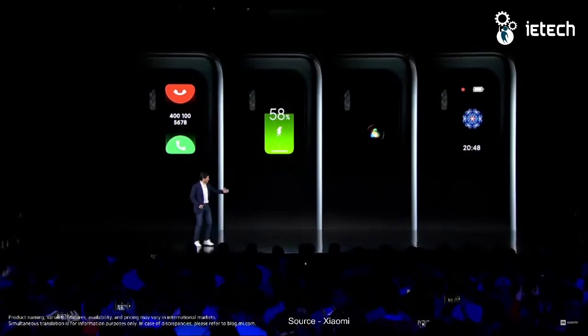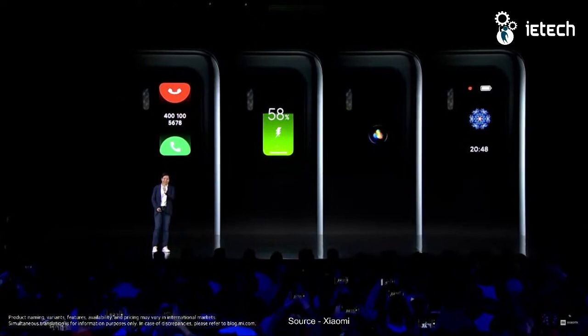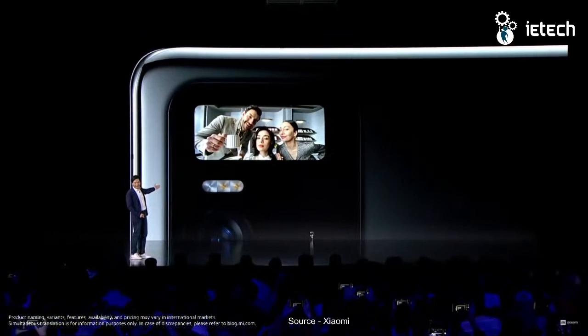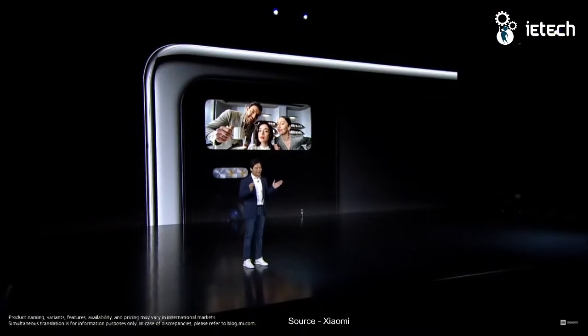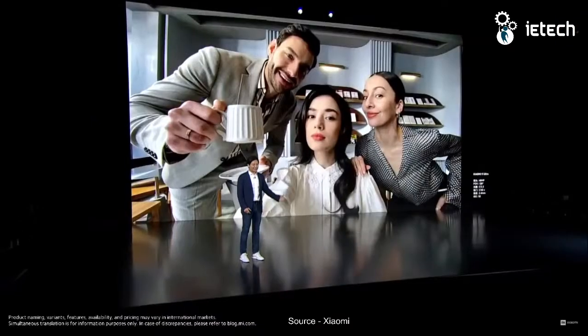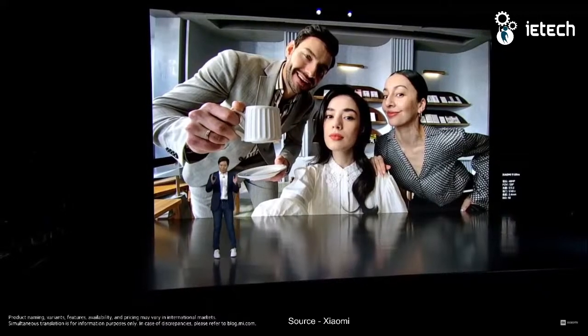Actually, it has several different functions. For example, it can demonstrate various information. But the reason we design it is for selfie. So can you imagine that with this triple pro grade cameras, could any smartphone achieve this? So actually, we have our front camera, but if you like it, you can even use this rear camera to take a selfie. And this is with the ultra wide angle camera.